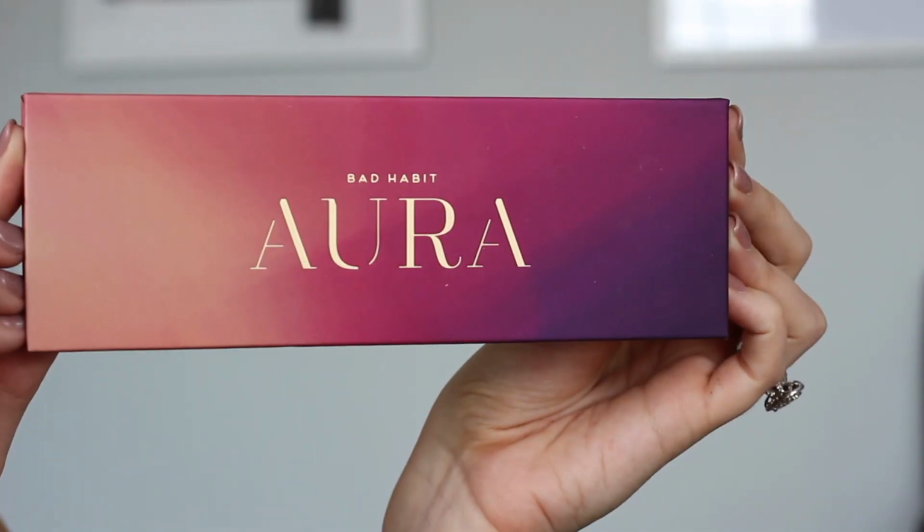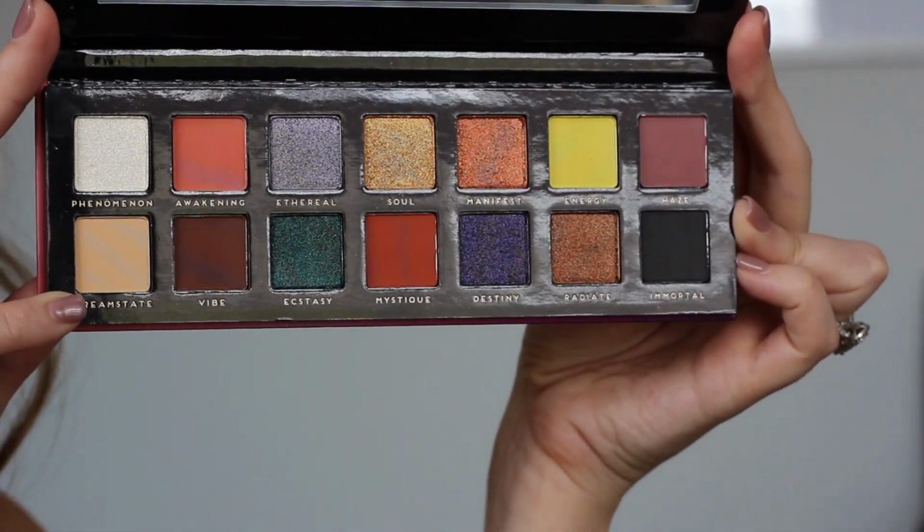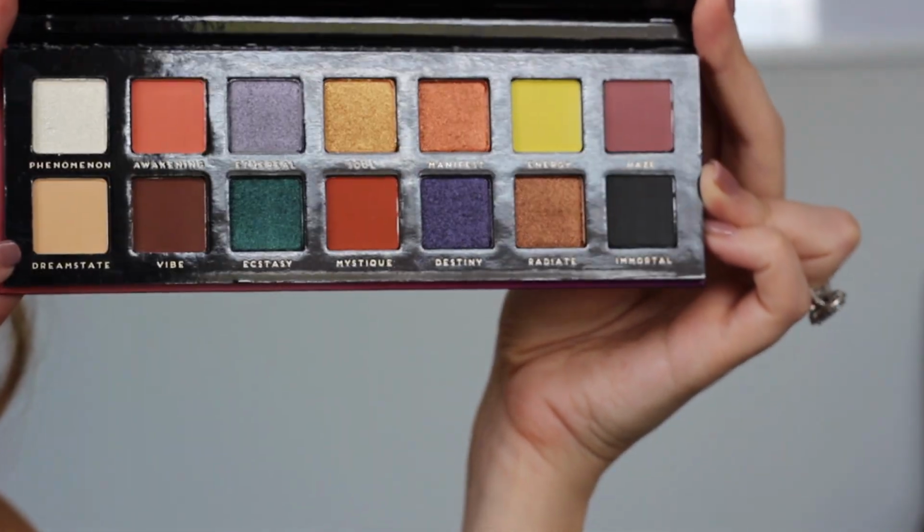It has a ton of sparkly shimmery shades while also having the matte shades as well. What I love about all these palettes is they have all the colors you need in one palette. Most of the palettes I've been getting lately are all the same colors, they don't have a transitional shade, or they're missing something. What I love about these palettes is they have it all, and they're 12 bucks. So I really love this Aurora palette as well.